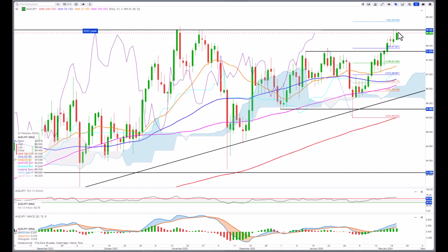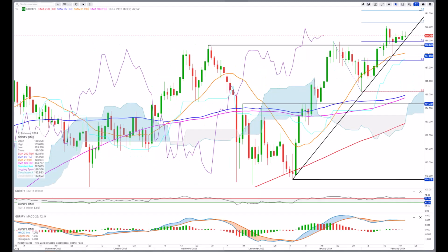Aussie yen testing at the 2022 peak. You will see it spiked up a little bit there also, just around 98.70. And the same picture here at 98.60 and a change. We are in a fairly strong uptrend. There's no divergence on the RSI. We should see higher Aussie yen levels in coming weeks.